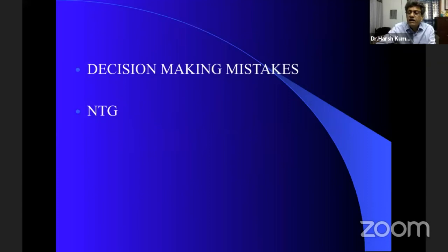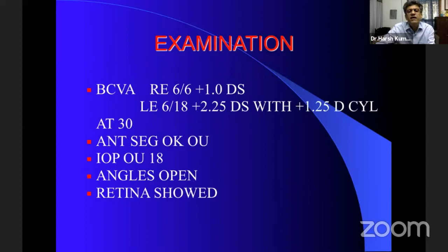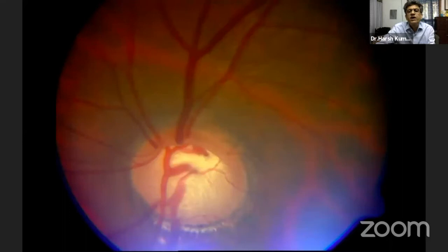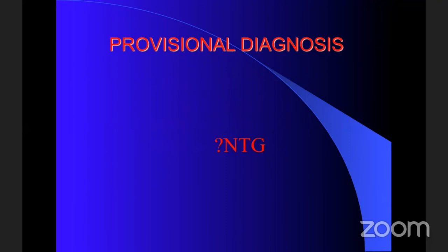Again, as the previous speaker very nicely said, this is one of the cases that we had. A 57-year-old male who came to us with 6/6 vision in one eye and 6/18 in the other, because it was an amblyopic eye. This is the picture, a classical glaucoma picture: superior notch, inferior field defect, inferior notch. This is the tilted disc which was having amblyopia. There's a superior field defect, so it classically fits. The pressures are all normal. CCT is normal. So we made a probable diagnosis of normal tension glaucoma.